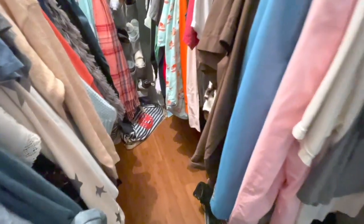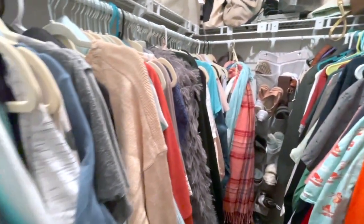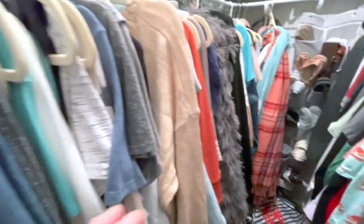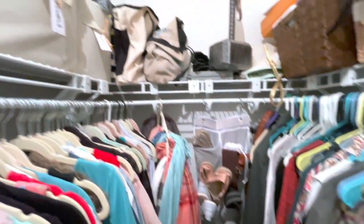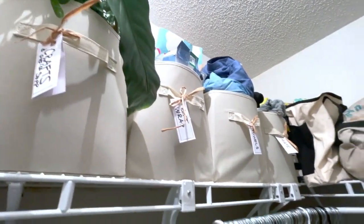Alright, so this is what I'm left with so far. I still have all the clothes, obviously, to go through, but everything else is done. I've got stuff up here to go through too. And then down here.